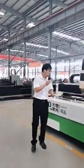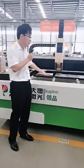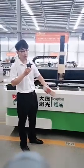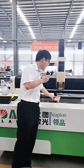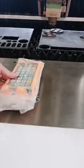And you can also see there are some balls here. Why do we put some balls here? It is because when you put your sheet metal from the other side, you can easily put your sheet metal on here. It will help you to load the sheet metal easily on the table.